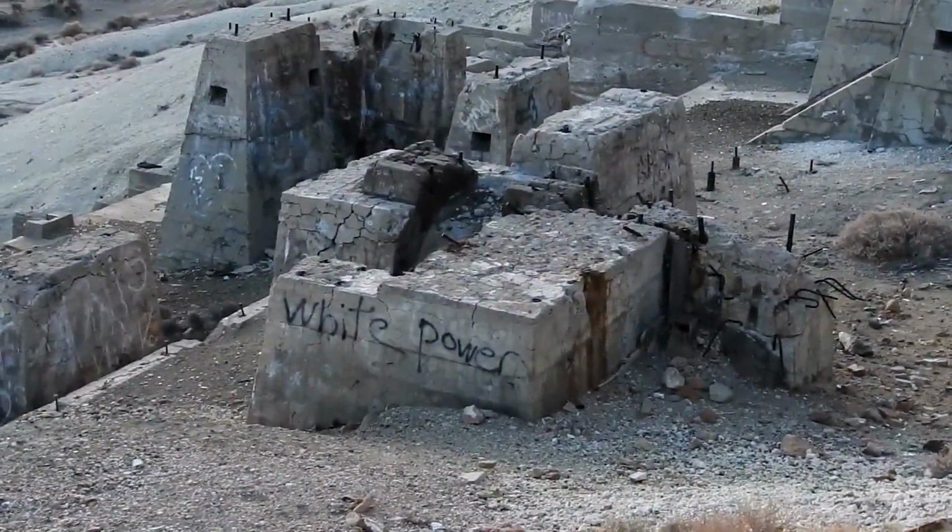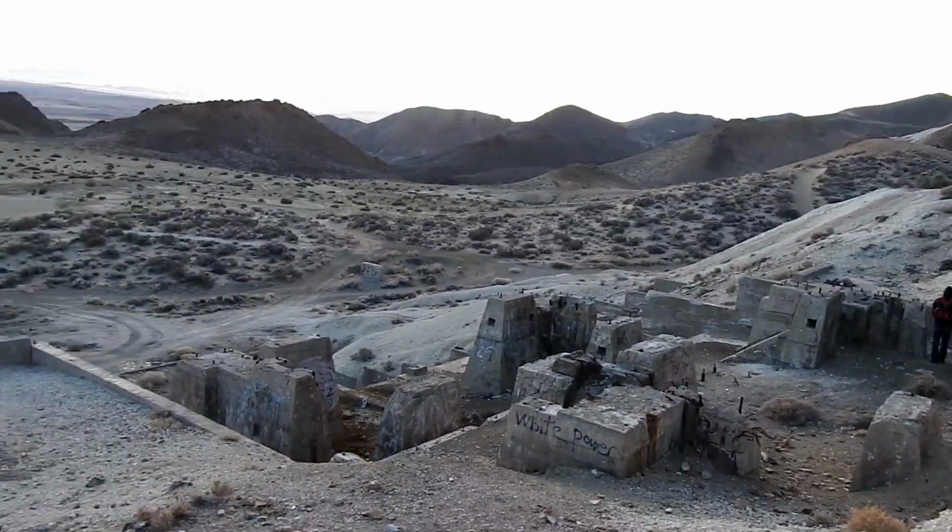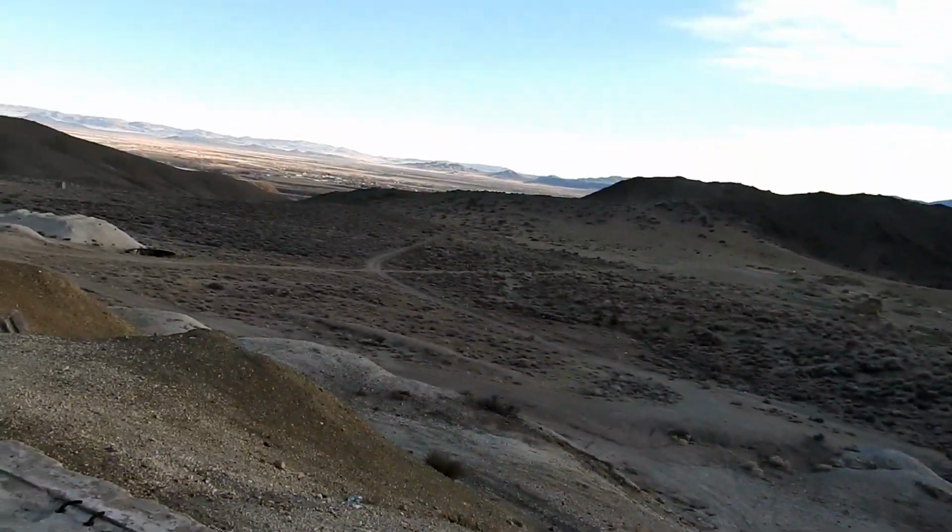A lot of graffiti and vandalism. It's hard to say how long this place will last, but for now, as long as it's here, I'm going to enjoy it.